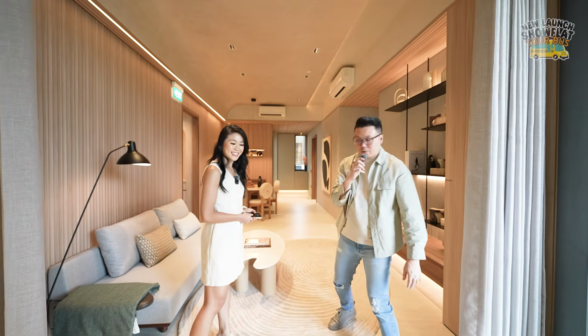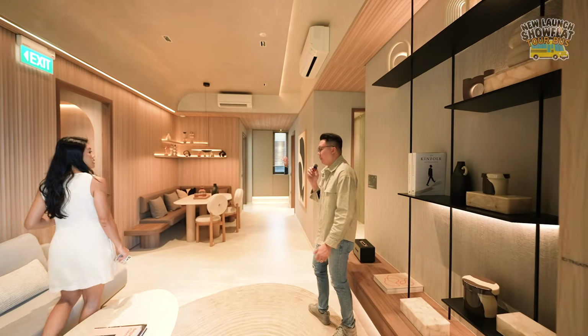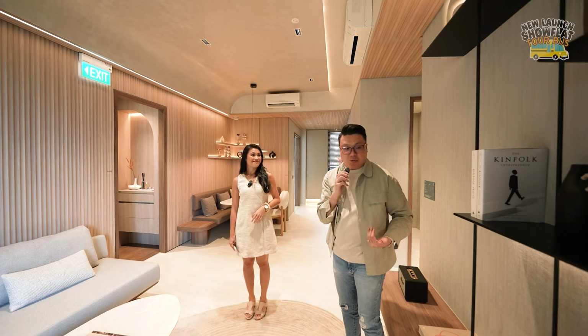Exactly. Living hall space, definitely, when you walk in over here, you can really feel the difference. The living hall space over here really feels like a wide living hall space.